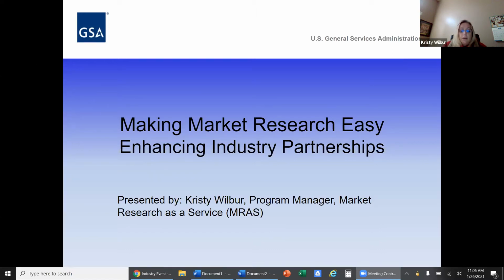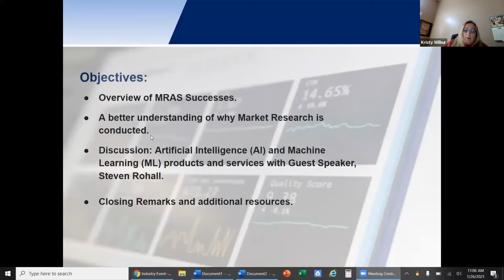So GSA's Market Research as a Service IMARCS program helps agencies understand existing markets and how their requirements fit in them. We construct market research techniques mostly through requests for information, or RFIs, and build data sets to maximize the agency outcomes. So our goal is to make market research super easy for all stakeholders.